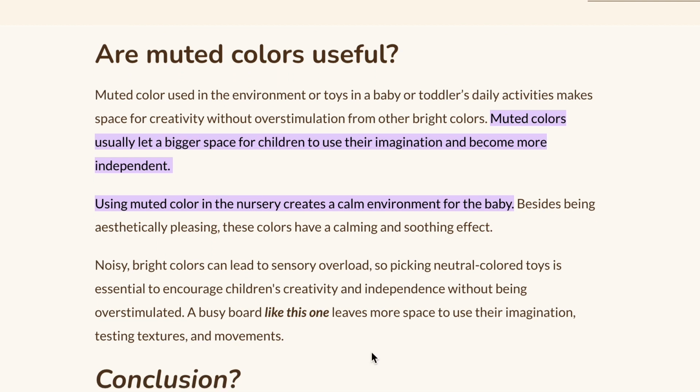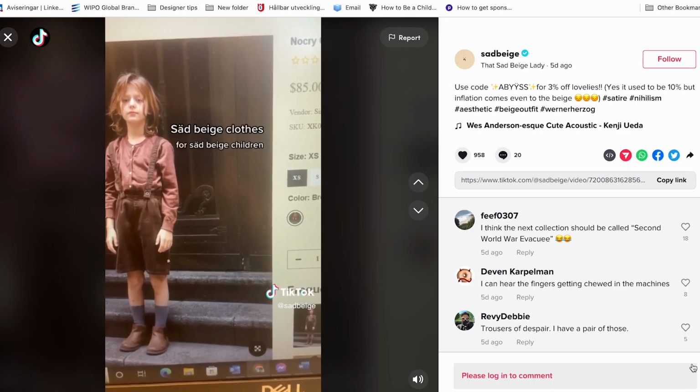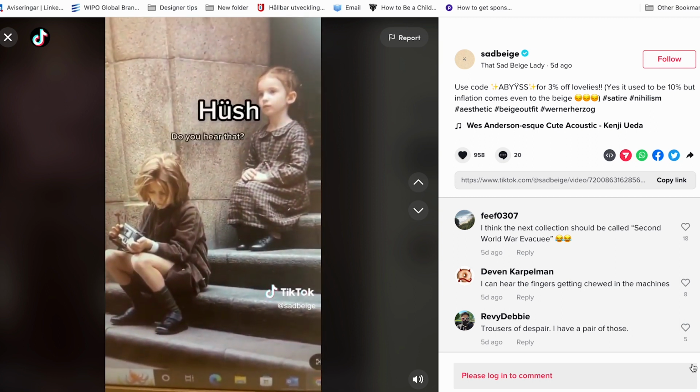One theory behind this is the idea that too many colors can overwhelm children and that calmer colors lead to more focused play. On the other hand, it has also sparked this meme of beige clothing for beige children, making fun of how these perfectly curated clothes don't really look like they're made for kids playing or for having fun.